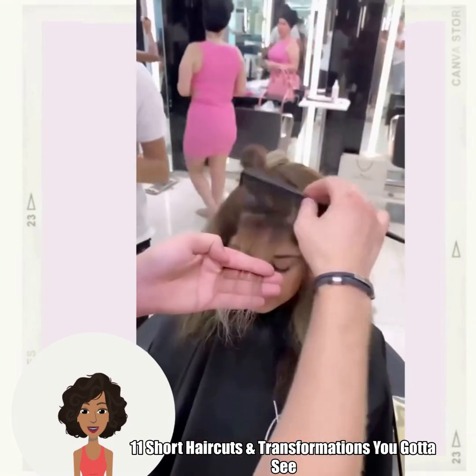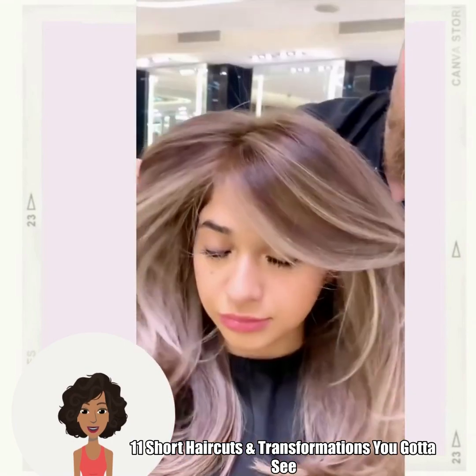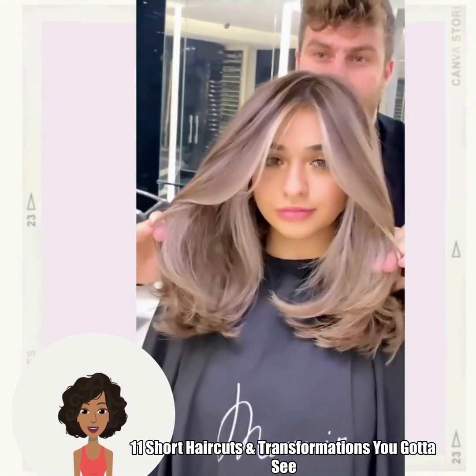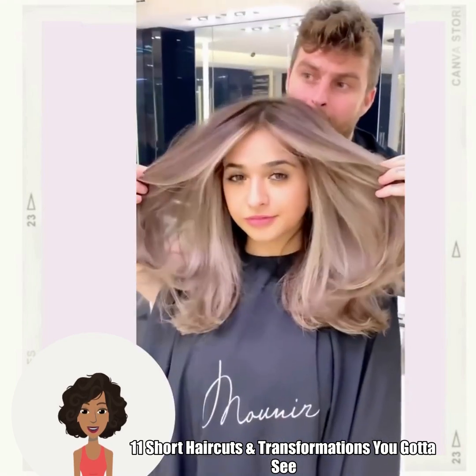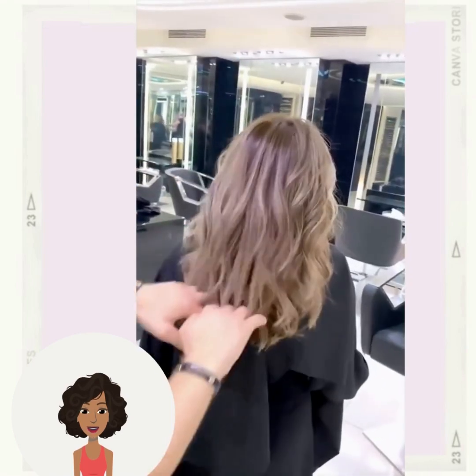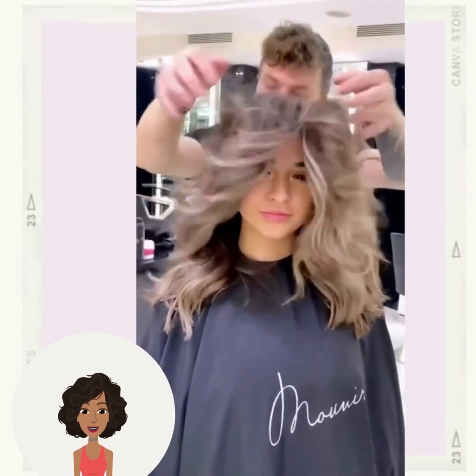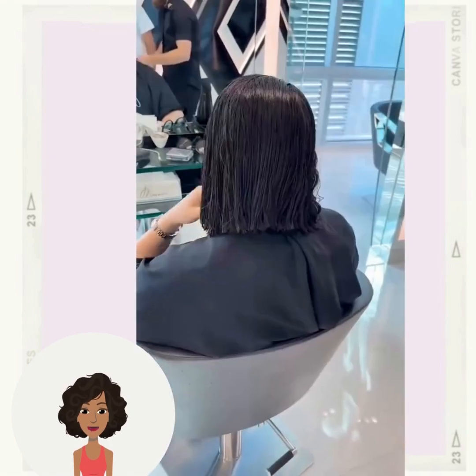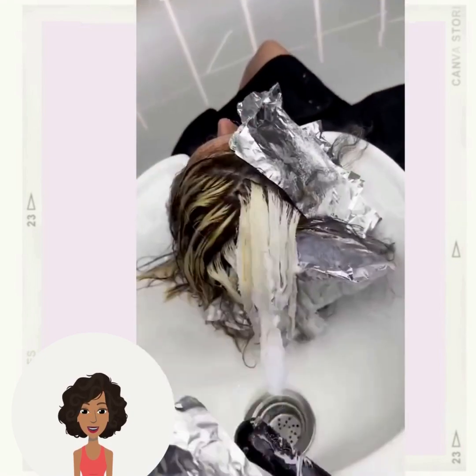Today's video is going to feature a variety of short hairstyles, haircuts, and hair transformations. So if you've been thinking of changing up your hairstyle, this video is for you. Gorgeous mid-length haircuts with the first transformation, followed by this stunning bob haircut.